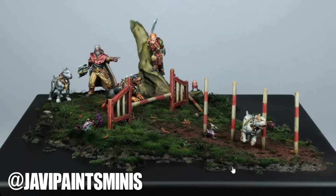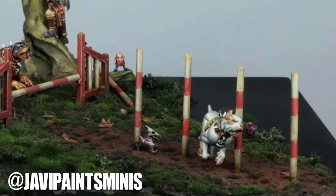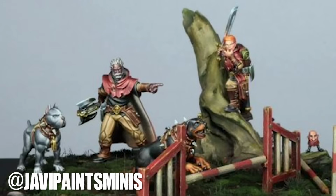I want to give a small shout out to Xavi Paints Minis here, who entered this warband in a very unique arrangement, but got moved to diorama instead, where he faced really large competition. He used a lot of grass and moss tufts in a very proficient way, but most of all, I just like the idea of the dog parkour and the handler shouting instructions.